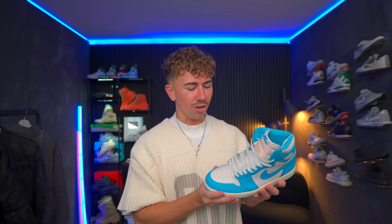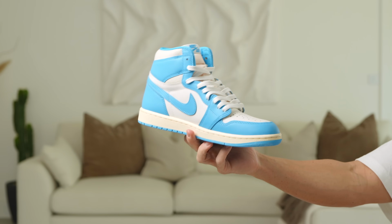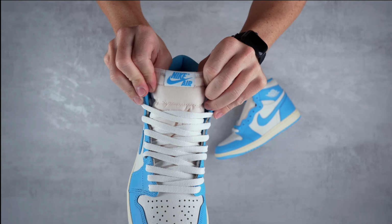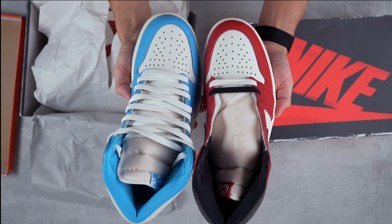Now, the sail laces are definitely the way to go. I feel like that just looks so clean, and it just kind of looks like the way it should be, but obviously you can throw in the UNC ones too. Underneath that, you've got the tongue, which is also identical to the Lost and Found, so it has a little bit of a yellowed effect, significantly more yellow than the other leather panels.